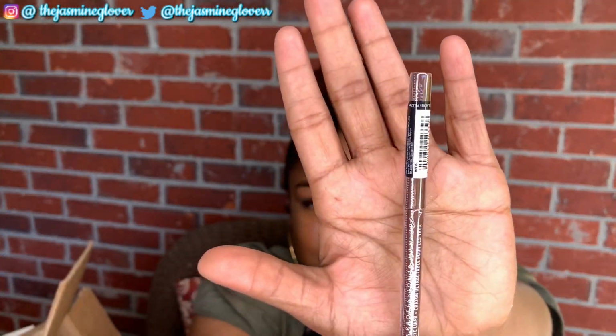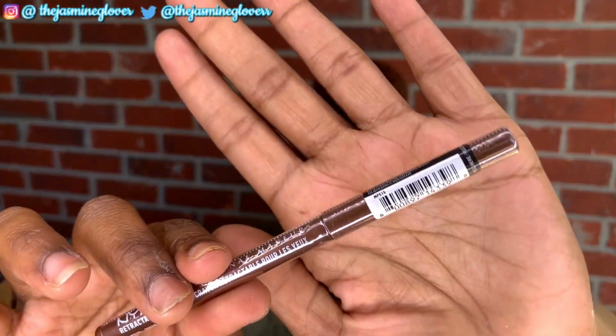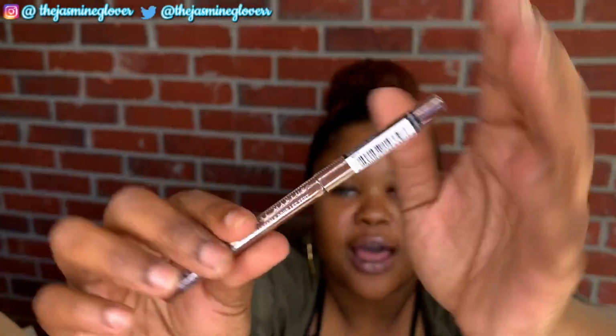So this here, guys, this is NYX eyeliner in bronze. I messed up because I was supposed to get this in brown. I'm specifically trying to use this for a lip liner. We're gonna test it out right now. This is going to be the demo of the NYX Professional Makeup Eyeliner. I today will be using it as a lip liner. Oh my god, can you get it open?